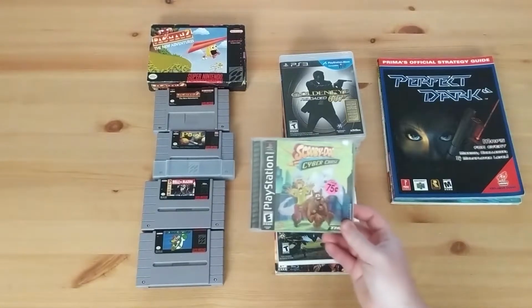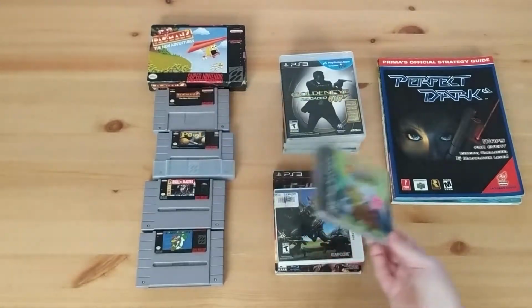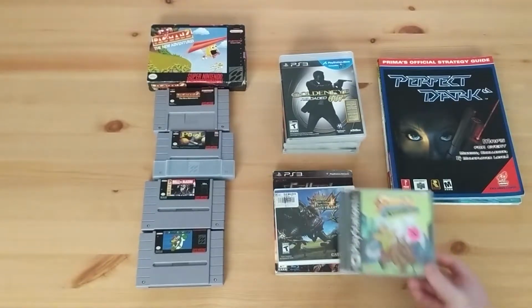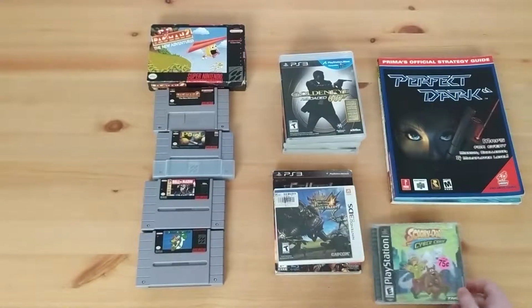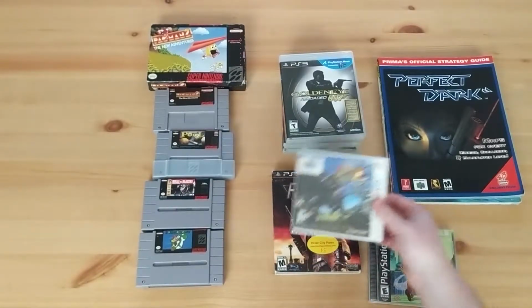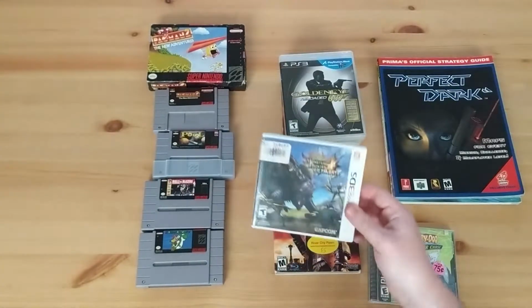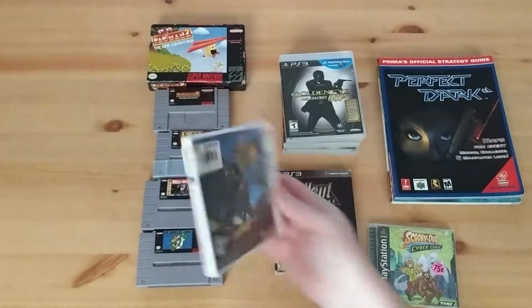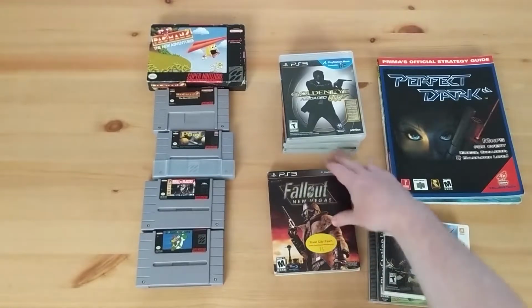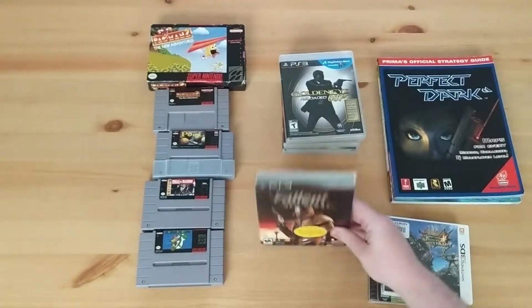These are just some random pickups. Scooby-Doo and the Cyber Chase, 75 cents. Picked it up. Why not? I am going for a full PlayStation collection, so happy to add that. These 2 are from a pawn shop I went to on a whim. Monster Hunter 4 Ultimate for $5, and Fallout New Vegas. I also paid $5 for that.